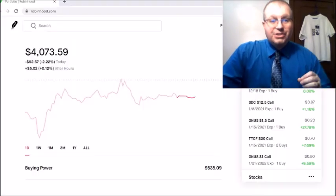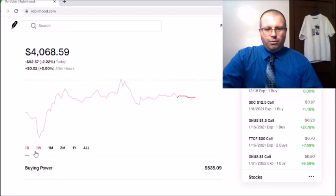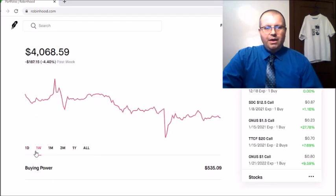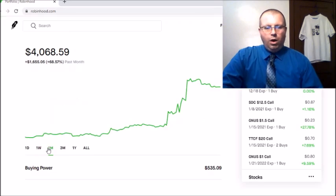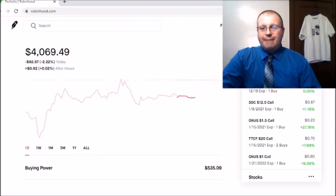Alright guys, so here you can see for the day, we are down a little bit, but not terrible. We are down about $92 or so in the day. So a little bit of a red day, but I can live with it because if we go to the 1 week, as you can see, I'm down $187, which is 4.4%. But if we look at the 1 month chart, I'm up 68%, up $1,600, guys. So we're fine with these couple bear days in the market, and I'm very happy with that because I'm going to show you what I purchased.